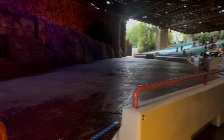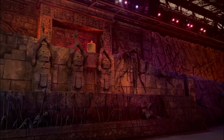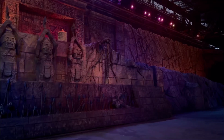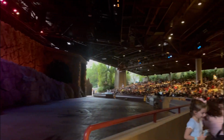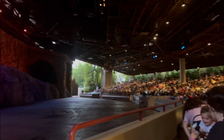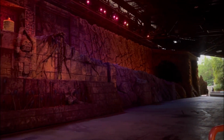Front row, check that out, man. I can't wait for all the explosions and stuff. And this is gonna be awesome, Indiana. Well, not Harrison Ford, but, you know, a stuntman that plays Indiana Jones. So it's actually been about 10 minutes now, and the whole theater is basically filled up. Ready for the show.